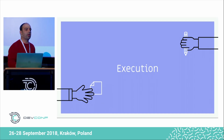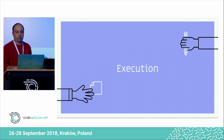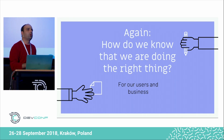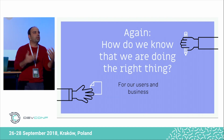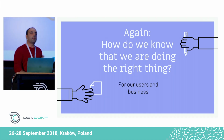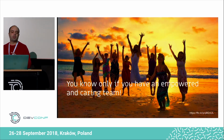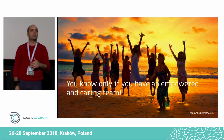Let's jump onto the other side, the execution side of this picture. So again, let's look at what we were trying to find out, right? How do we know that we are doing the right thing? So we are a software development team. We want to find out whether we are doing the right thing, and we look at the objective setting aspect of it. But there is the execution side of it as well, and this matters a lot. Because you will only know whether you are doing the right thing or not if you have an empowered and caring team. So today's keynote was really good, on point about this topic as well.